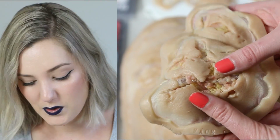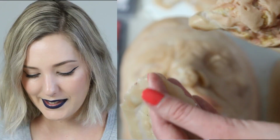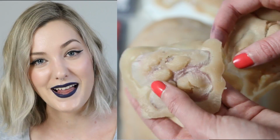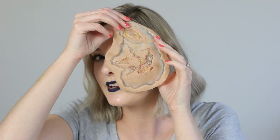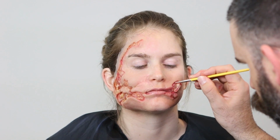And that's something that I haven't been doing, which I'm definitely going to start doing myself now after seeing it in their prosthetics and understanding how much of a difference that makes to having a nice edge when applying it. So they have really full-on gory things that you can buy, like this is a dog attack to the face which goes over the eyelid, powder, and I used one recently in our Cruella de Vil video.